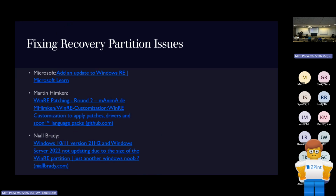Microsoft published a link to the KB that I sent out. These are all hyperlinked. I'm going to make these available to AZSMUG because I actually gave this at my user group a couple weeks ago, and I'll share them through Greg as well. That way you can hit these links and not have to write them down or anything.